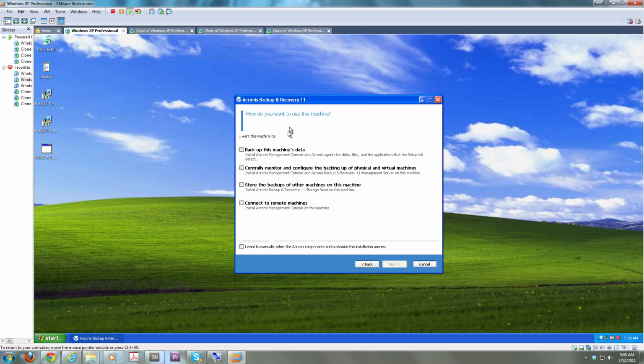Now, what do we want to use this machine for? Do we want to back up this machine's data? Do we want to centrally monitor and configure the backing up of physical and virtual machines? Do we want to store the backups of other machines on this machine? And do we want to connect to remote machines? I would say we want to do all of those things from our main system here. This is our hub.